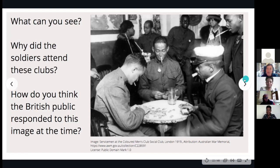Frederica says in chat that she lived in Harlem in New York for many years and that there was a club, I guess, that reminds her of these photos in her area. And it was just a fantastic place to hang out. Yeah. Oh, thanks for sharing.